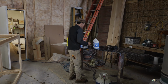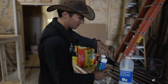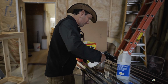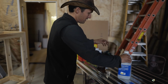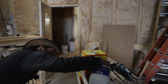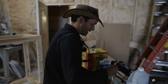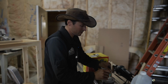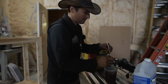Then over here, I've got my boiled linseed oil. This is a totally natural product. It's really great to work with, very easy to work with. And we go about 50-50 linseed oil to paint thinner. That makes the linseed oil go a lot further, and it makes it go on a lot better too. So I'm going to stir that up. Just make sure those two elements are really well mixed.